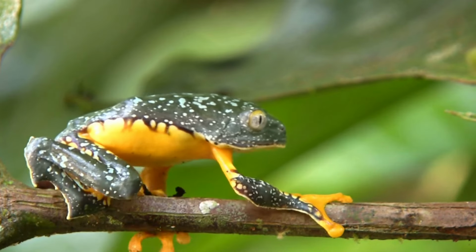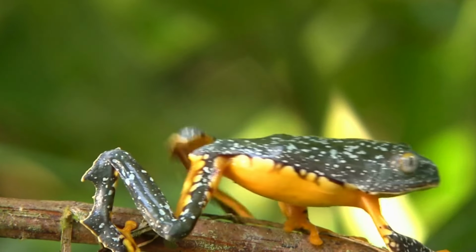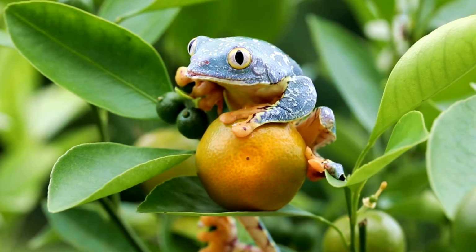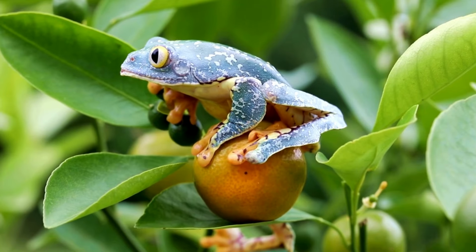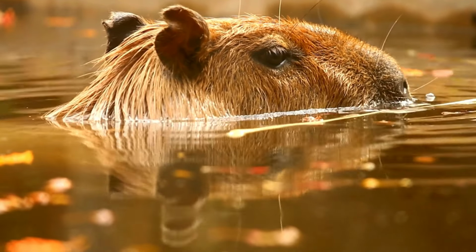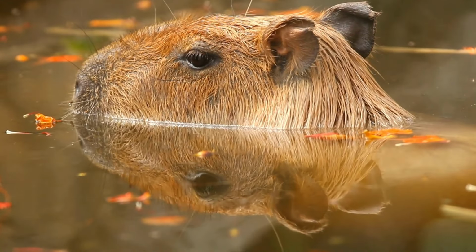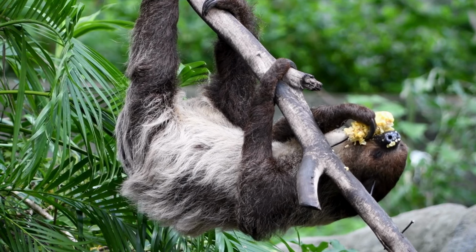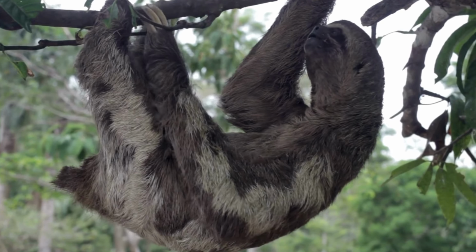The vibrant poison dart frog, a tiny yet brightly colored amphibian serving as a warning sign of its toxic nature. The capybara, the world's largest rodent, peacefully grazing along the riverbanks in large social groups. The slow-moving sloth, hanging upside down from tree branches, embodying a sense of tranquility in its leisurely lifestyle.